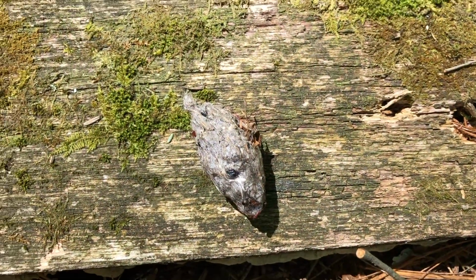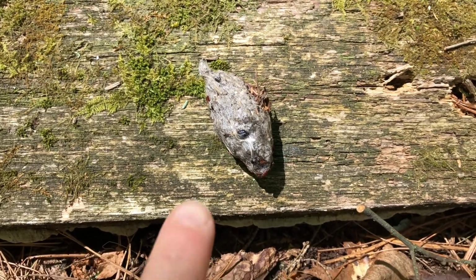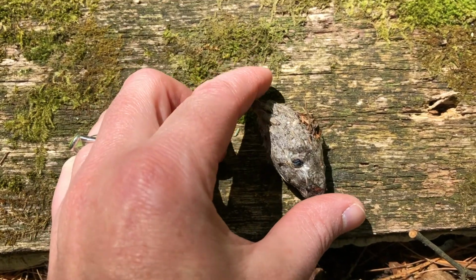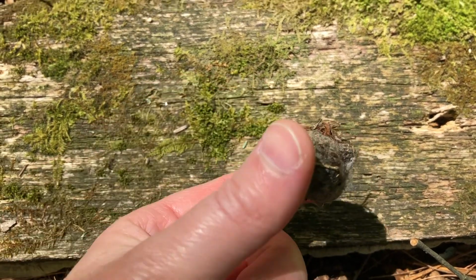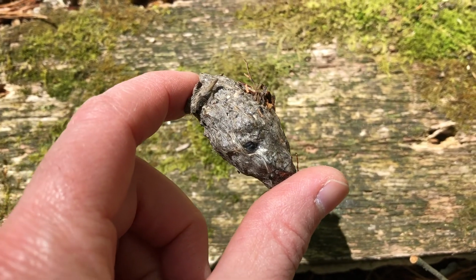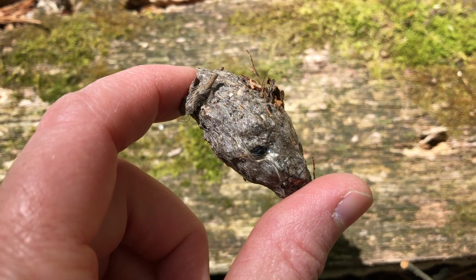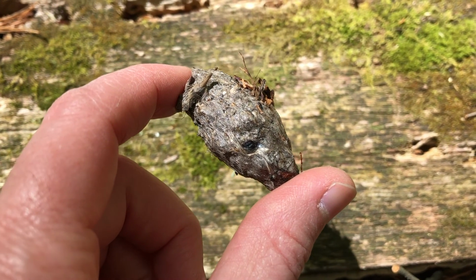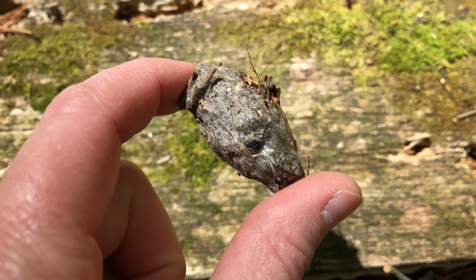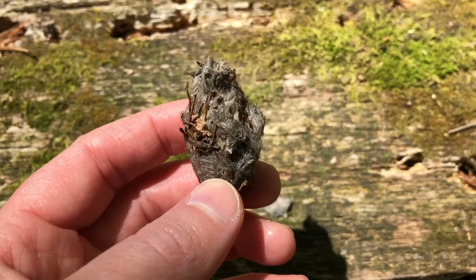Sometimes the evidence that you find in nature gives you really good clues about what's around you. And this right here is an owl pellet. It's basically what they cough up. When they eat their food, which is usually mice or some other small rodent, maybe sometimes frogs, toads, salamanders, whatever they eat, they cannot digest the fur and the bones of the animals that they eat.